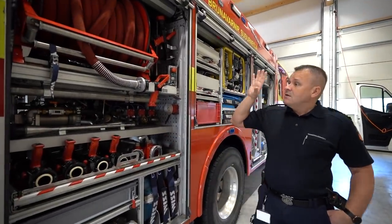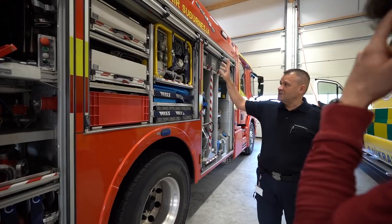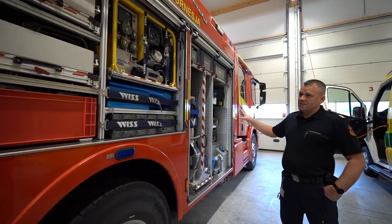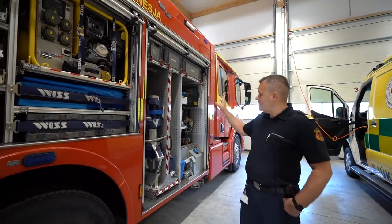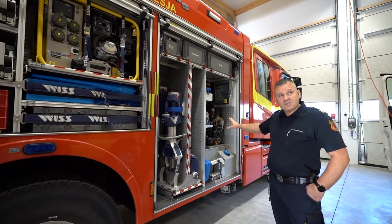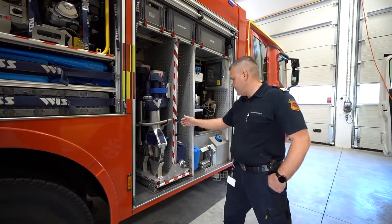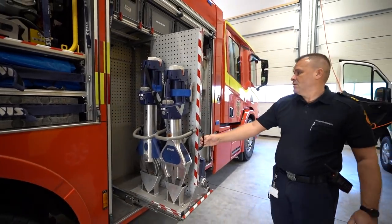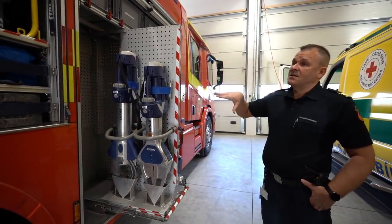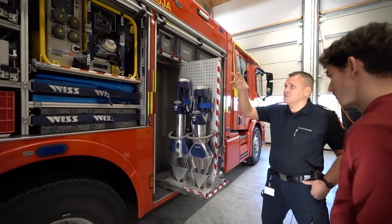And the foam system is on this side. Then we have a generator, and then we have the rescue tools here. On this side is the foam system and the rescue tool. Here is the air compressor for the 1-7 system. And then we have a Lucas rescue tools, and that's all on this side. Then we have a generator, like I said, and some lines, power lines and such.